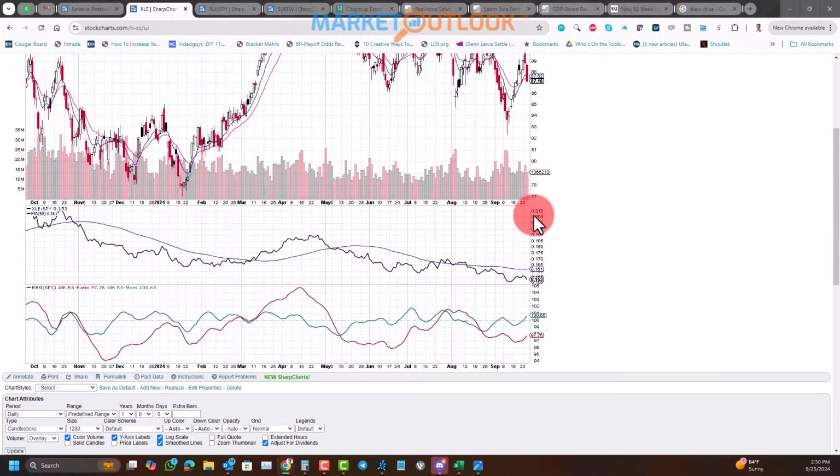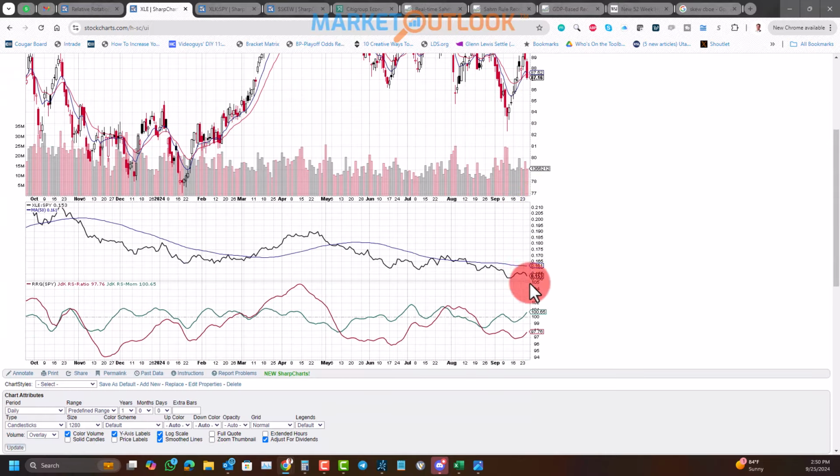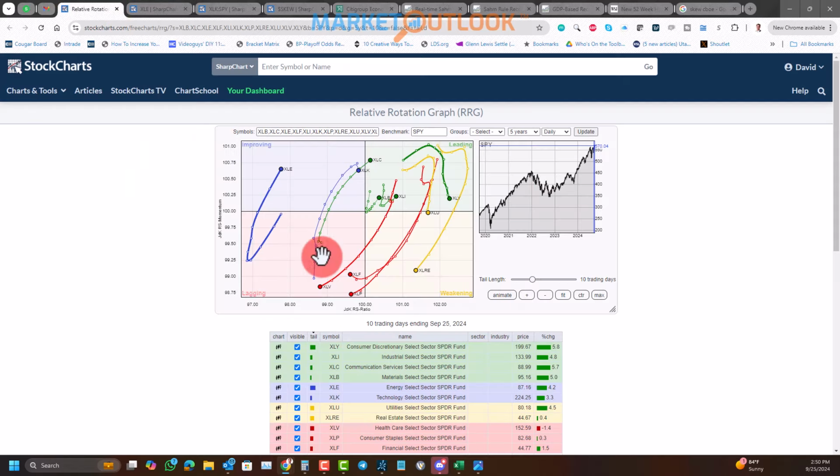Breaking below its 17-day, it has been lagging for some time, even if you've been gaining some relative strength and momentum. It's still so deep in that relative strength, it's hard to really take off there to the upside.